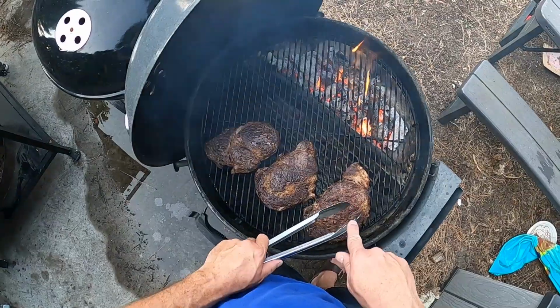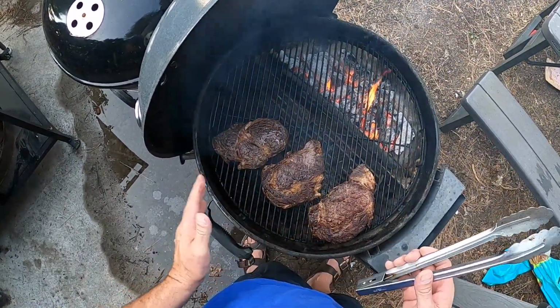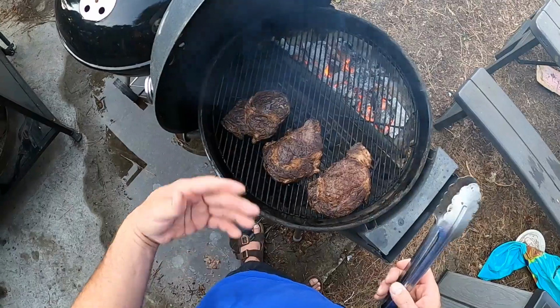But these have a sear on them. We're going to let them sit here. We're going to close the lid, obviously, close the dampers down so it's not as hot, and we're going to let these cook. I don't know, it's probably going to be 15 or 20 minutes. We'll check them with a thermometer.